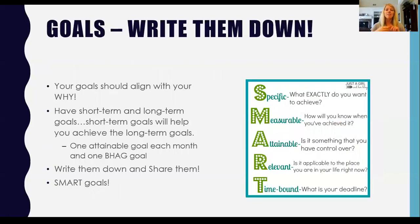And then have goals. Guys, this is really important. You need to have goals, and you need to write them down, and you need to share them with people, especially maybe your upline, your spouse, your friend, or somebody that you teamed up with, that you buddied up with in Plexus, and share your goals and keep each other accountable.